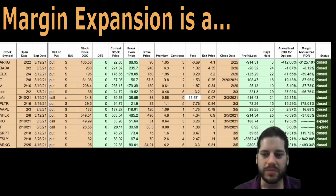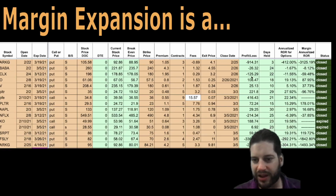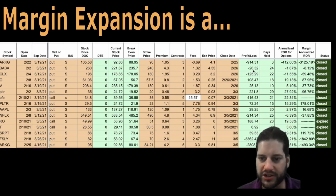And obviously first thing I did was close some of the bigger ones that I thought were more risky. So ARKG, BABA, close those down for small losses. I paid $26 to free up a bunch of margin here. Same thing with Clorox. It was heading against me, and I think this was actually already in the money. Decided to cut my losses, free up that margin again.